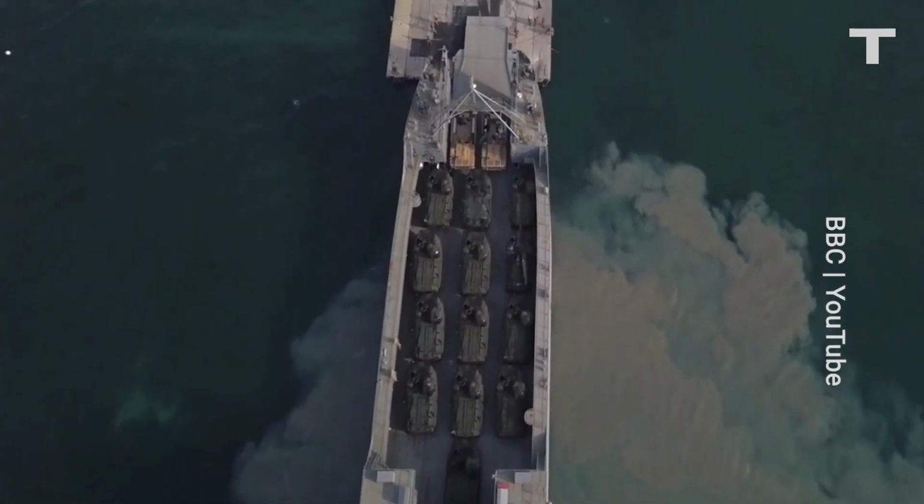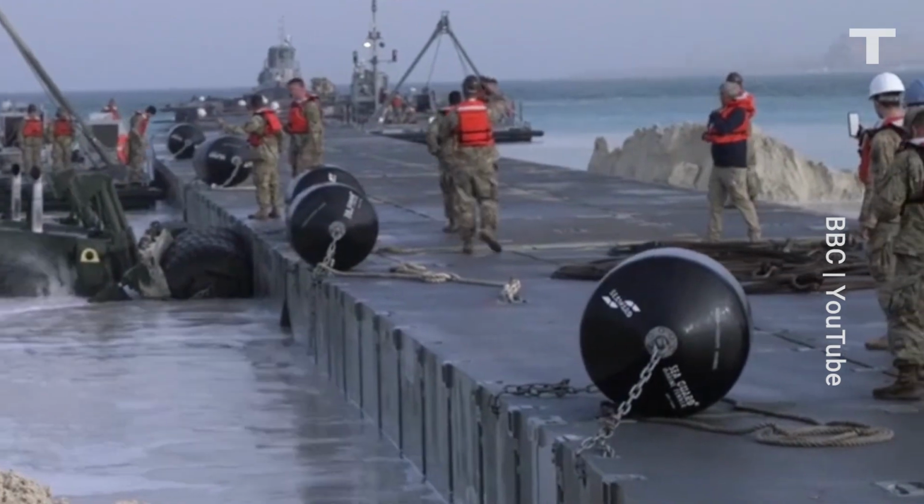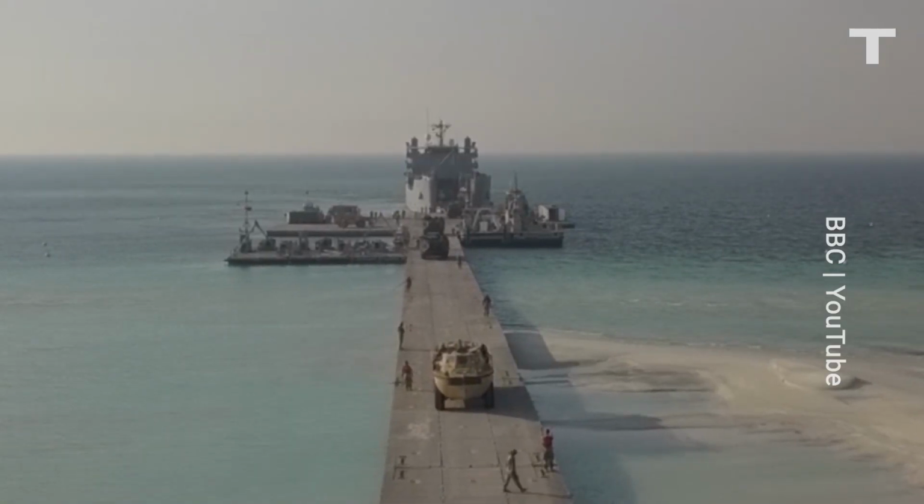America is planning to build a massive floating pier to deliver aid to Gaza. The US military says the amphibious lifeline could mean 2 million meals a day entering the beleaguered strip. But how will it work?